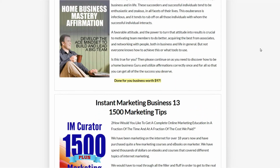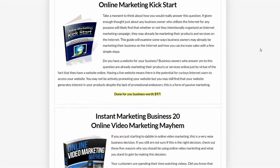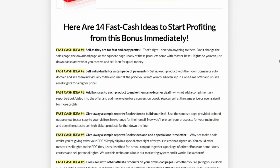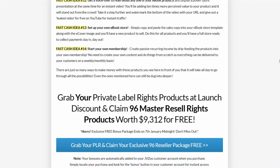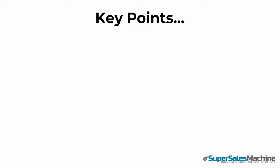The bonuses themselves just need a product image and a little description, which can be copied from the contents of the bonus product itself. And if you're not good at creating products, you can always use PLR content to speed up the process. So this is a very simple and effective method that any beginner can do and will definitely increase your commissions. So some key points to remember.